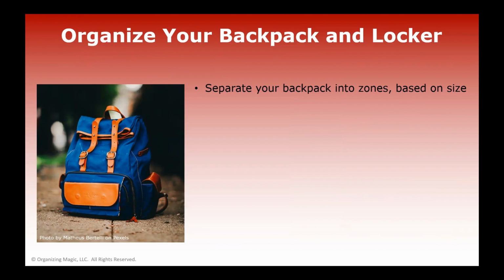So here's the thing about your backpack. It has a lot of different compartments, most likely, and you want to separate your backpack into different zones based on the size. You're going to have some smaller compartments, you're going to have some larger compartments, and it's really important to utilize those spaces properly.